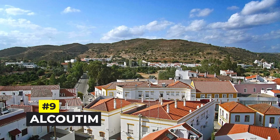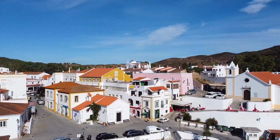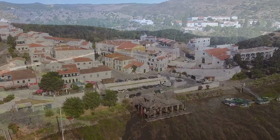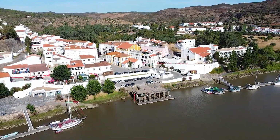Number 9, Alarcon. Now, this is located at the interior of eastern Algarve, and unlike other areas, it's really arid and it's not very populated. For this reason, it's really not listed on tourism websites, and I gotta say right now, this is some exclusive info, so make sure that you listen up and stay tuned for this update.